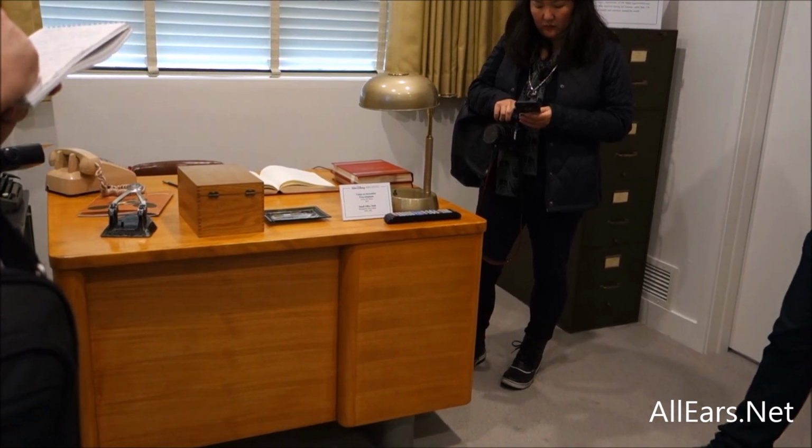So this room is just a little bit of a recreation of the office until about 1969. And at that time, Roy O. Disney, who was then chairman of the company, he was Walt's older brother.